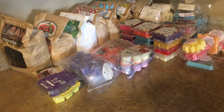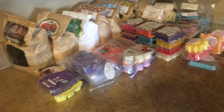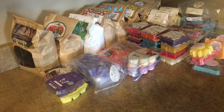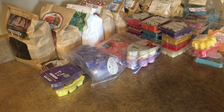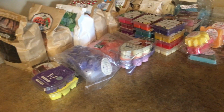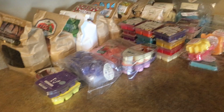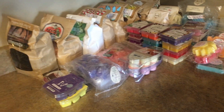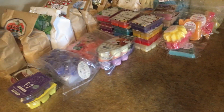And for those of you who are trying to do the same thing, you can do it. I know we can, but it still doesn't mean I don't buy. I still buy, I should say. I am still purchasing wax. I'm just not buying, most of the time, 10 of the same thing, or because it's out in a collection, I'm not buying an entire collection. I am truly just buying what my nose wants to smell. So yeah, I've been feeling really good about it.